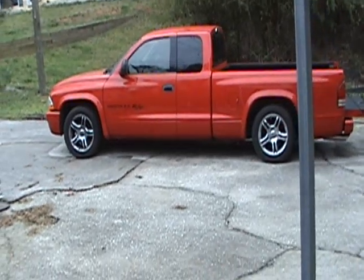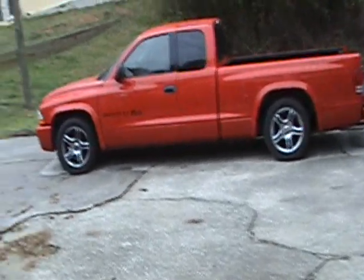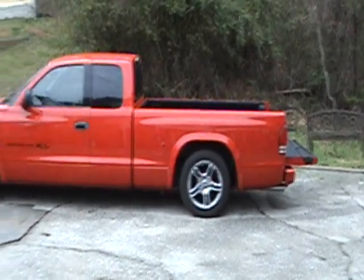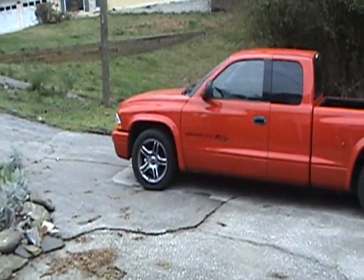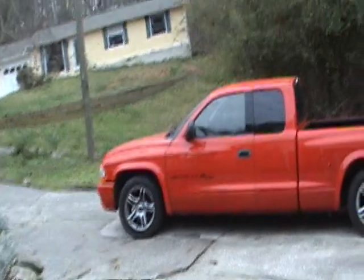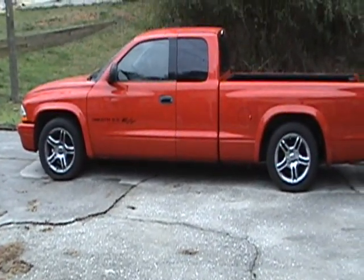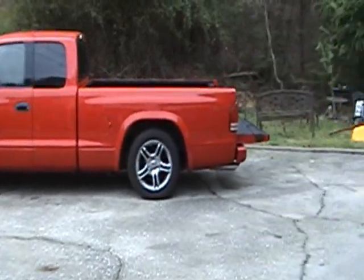Going to show you a couple we got for sale. This is a 2002 Dakota RT, about 53,000 miles. It's been lowered a little bit. It's got a Hypertech or some kind of chip in it. We lost the control to it, or the guy did. It had it before us. 5.9, 360. This thing's sweet.